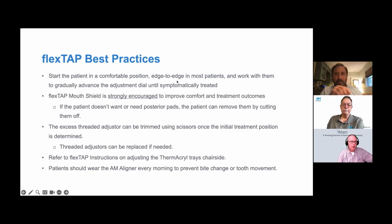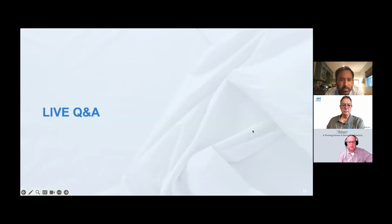And another thing is that this looks big outside the mouth. When you put it in there, it doesn't even stick out as far as your nose, much behind your nose even. Okay, and Kelly, can we go to the next slide, please?